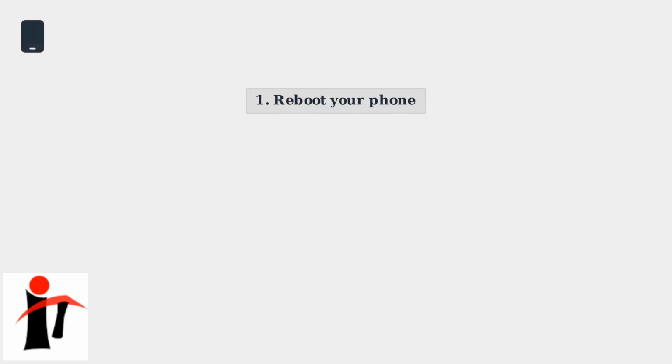Let's walk through troubleshooting. First, always reboot your phone. It's the simplest and often most effective solution. Check your signal strength. Poor signal can definitely disrupt text delivery. Ensure data roaming is turned off unless you're traveling. Next, verify your APN settings.